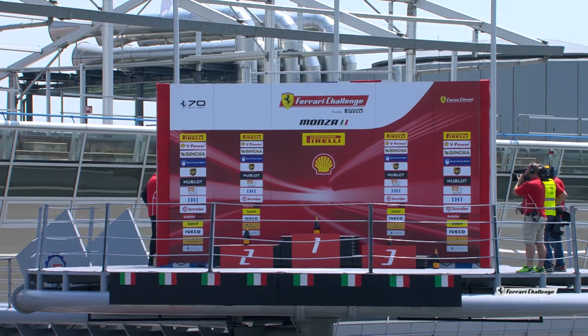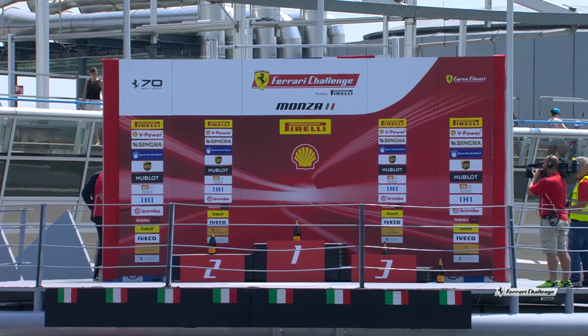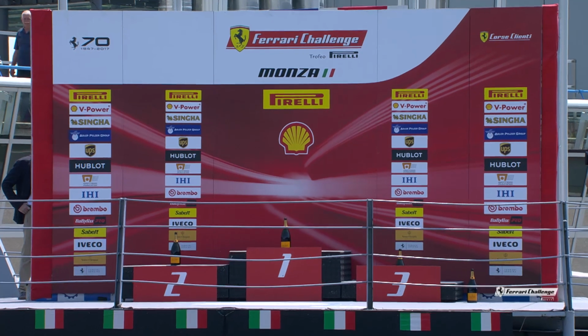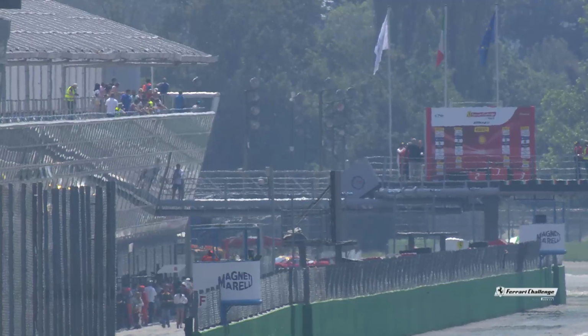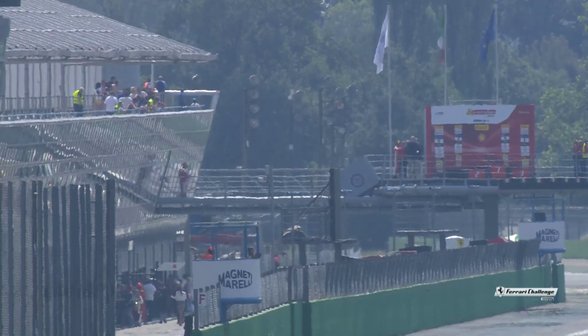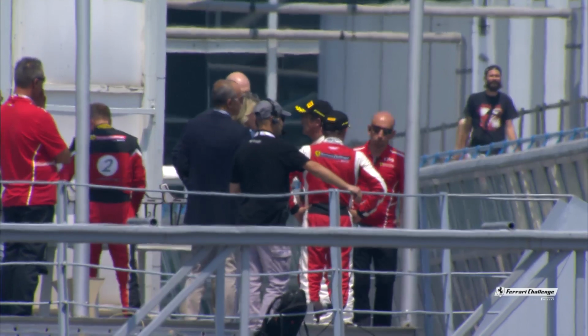So a reminder to you, all the information with regards to the Ferrari Challenge is available to you on their website, races.ferrari.com. You'll find lots of information about this phenomenal 488 Challenge car, and also some information about the calendar, the series, the drivers, the personalities behind it, everything that you could possibly need to know.